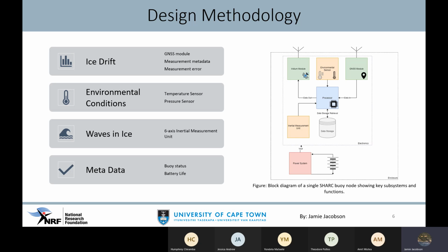In order to understand where these phenomena come from, how it affects the region around it, we need to measure ice drift, environmental formation conditions, as well as measure 6 axes of inertia, so we can gain an understanding of the dynamics of the sea ice as it interacts with waves.